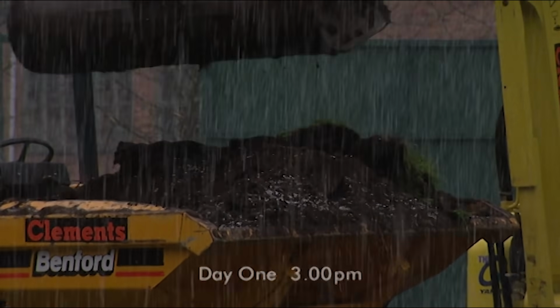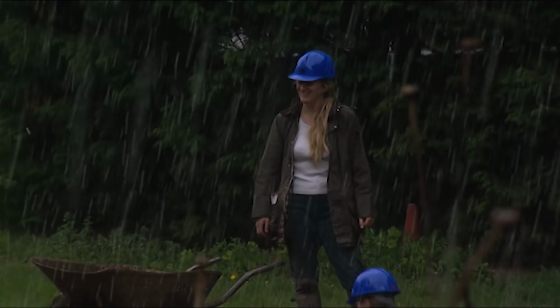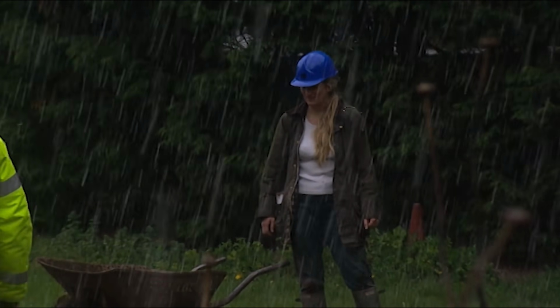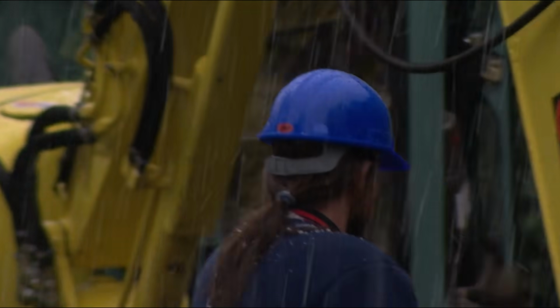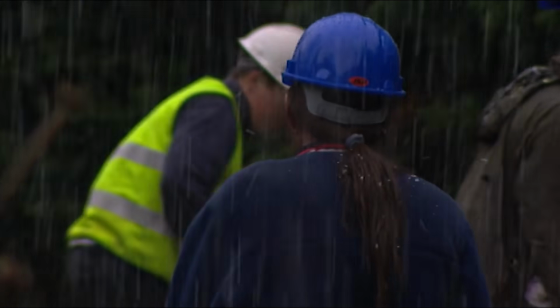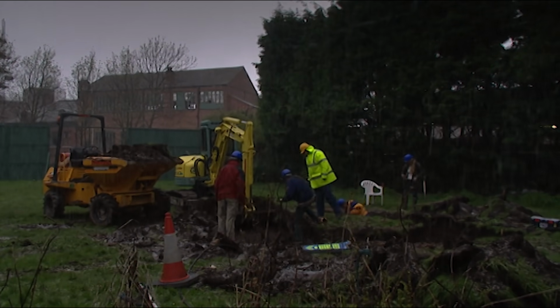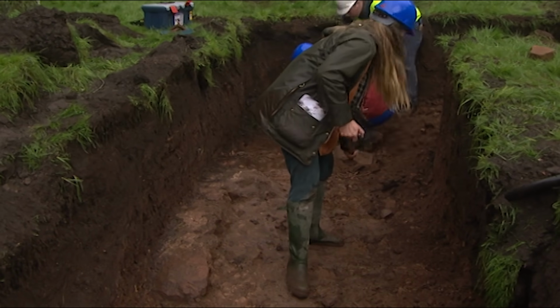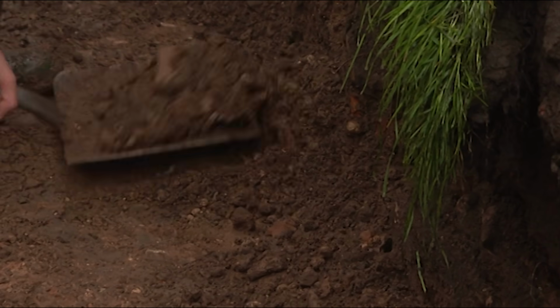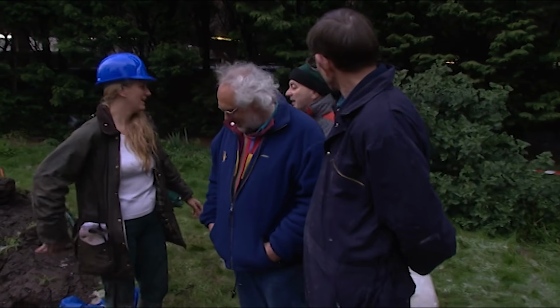One thing we're having no luck with is Coventry's weather. One minute there's bright sunshine, the next hailstones. Let me just travel for a bit, Caroline. I really prefer hail to rain because it doesn't soak in. Fraught with difficulties today.